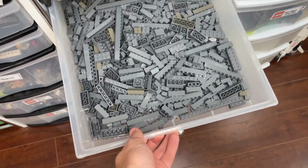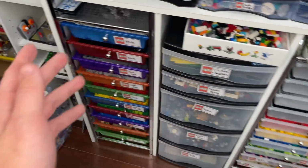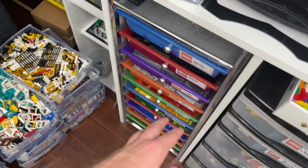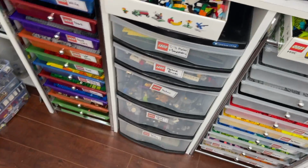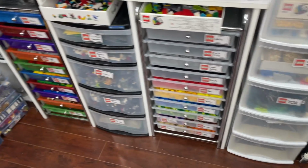These just contain all of my LEGO bricks in all the colors. I have one that's a 12 by 12 size, and then this one here is a little bit of a smaller size, still the same depth, but a little bit less of width. Yep, another brand, the Gracious Living brand, another one of these drawers here, and I think I even have a third one down there. But I just use a variety of things.